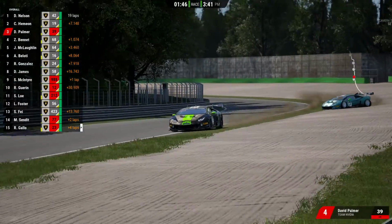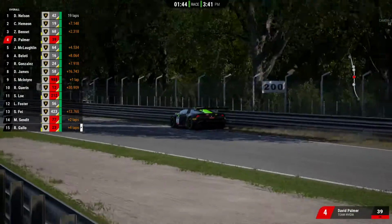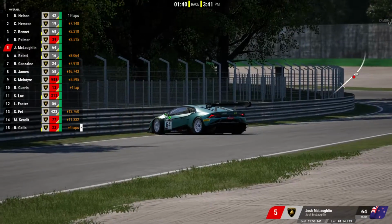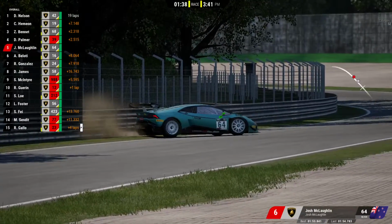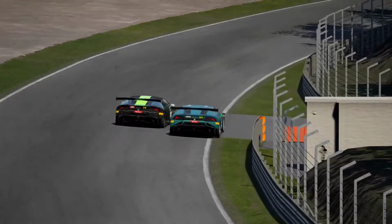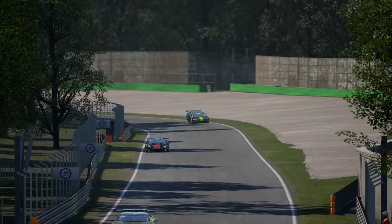I don't know. Oh, I thought that's the McLaughlin point was for consistency. Oh no! And so there goes McLaughlin. Looks like Palmer. I don't know if Palmer shoved him off or if it was just an awkward situation. We're about to find out. The gap wasn't quite there from the helicam view. Oh, looked like... no, McLaughlin, that gap was not there.